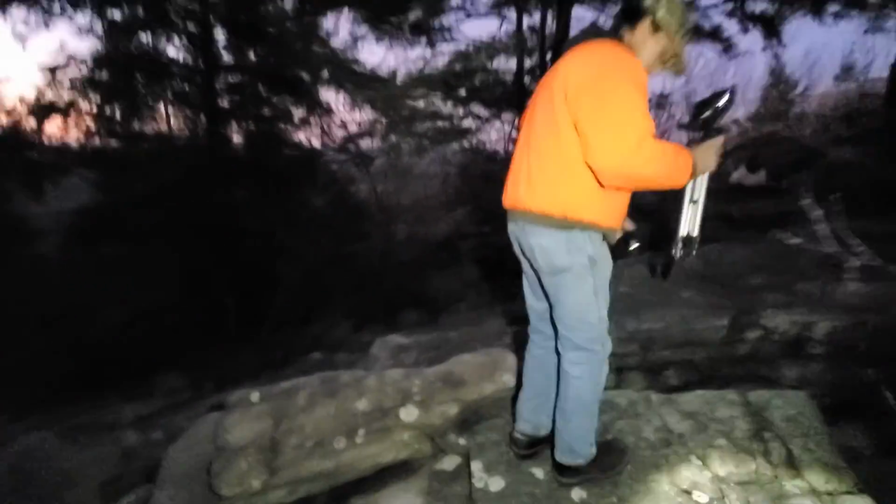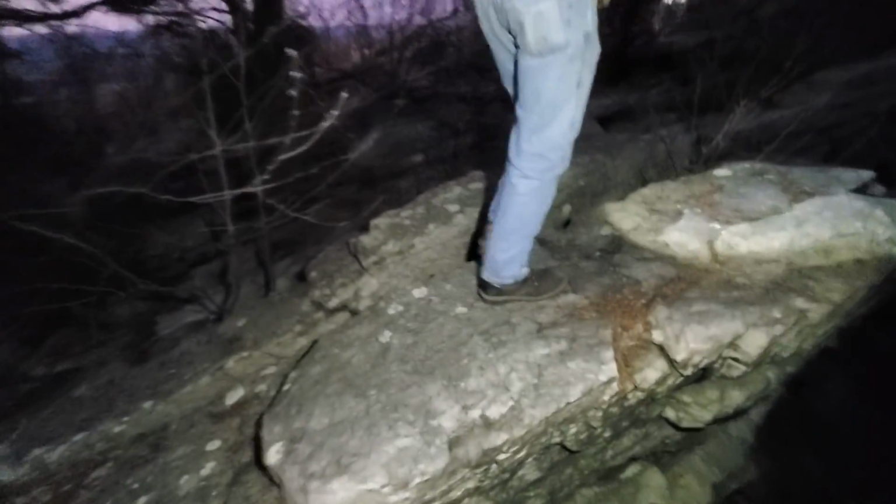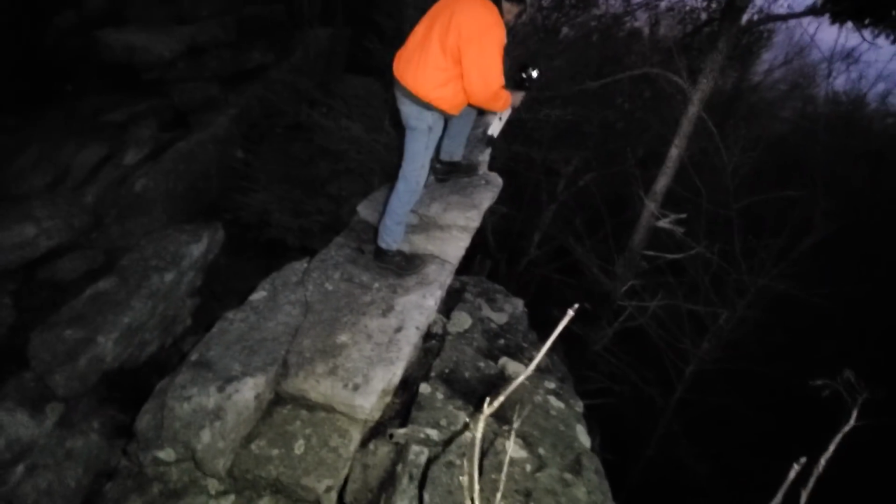And just watch. Follow the boss. Watch the holes. Yeah, you can just walk right on the edge of these and look down. And if you're not careful, right off the edge of them. You don't want to do that. Definitely don't want to do that.